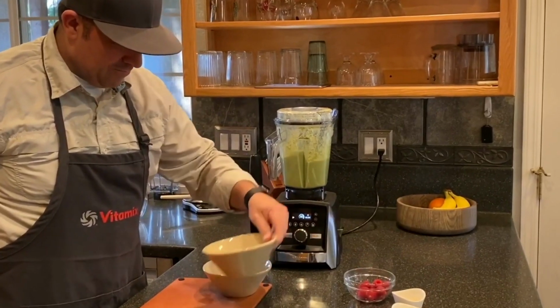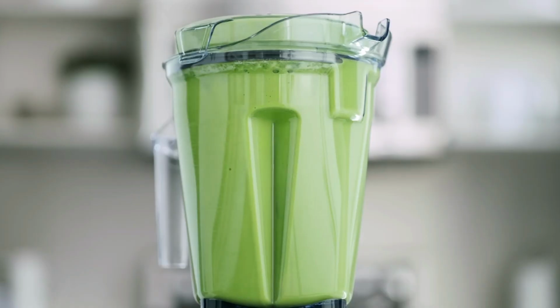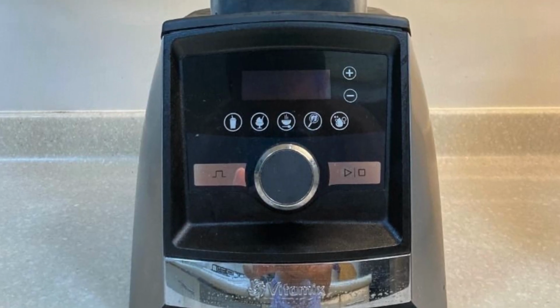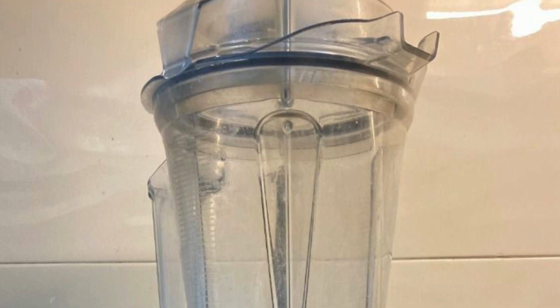In terms of noise levels, the A3500 seems to run a bit quieter than the A2500, but the difference isn't really that significant. While both blenders offer exceptional power and efficiency, the A3500's slight upgrades might be worth considering if you're after the utmost precision in your blending tasks.